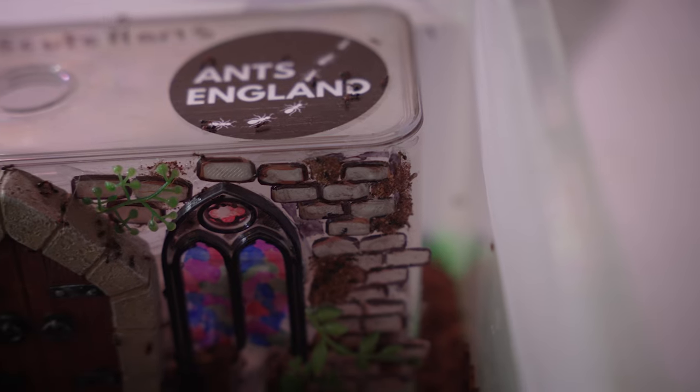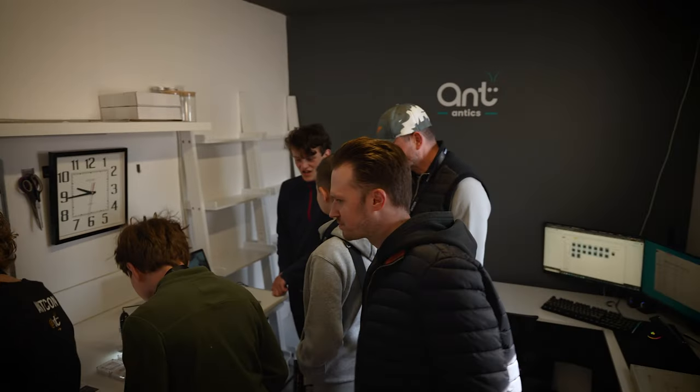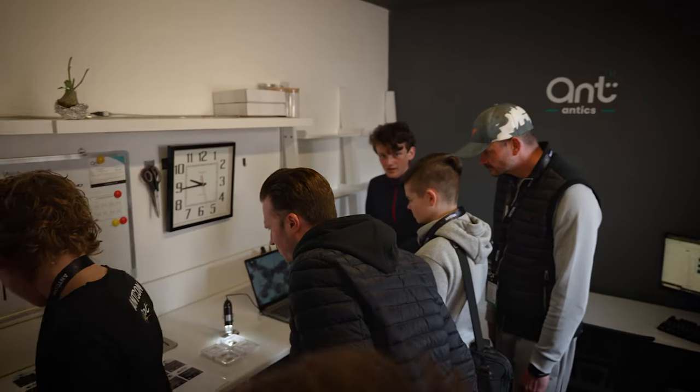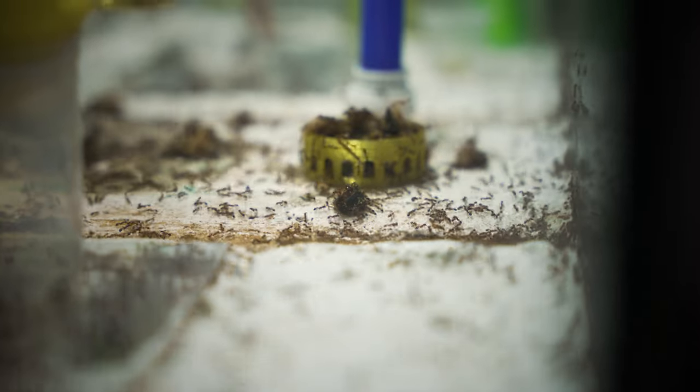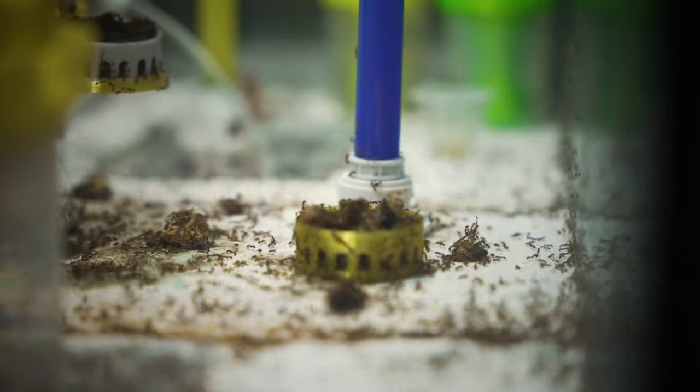Lots of people brought along their own pet colonies to be part of the exhibit, which was really lovely to see. Yeah. 3D printing is big in ant keeping these days. Items such as this feeder are cheap and easy to produce.